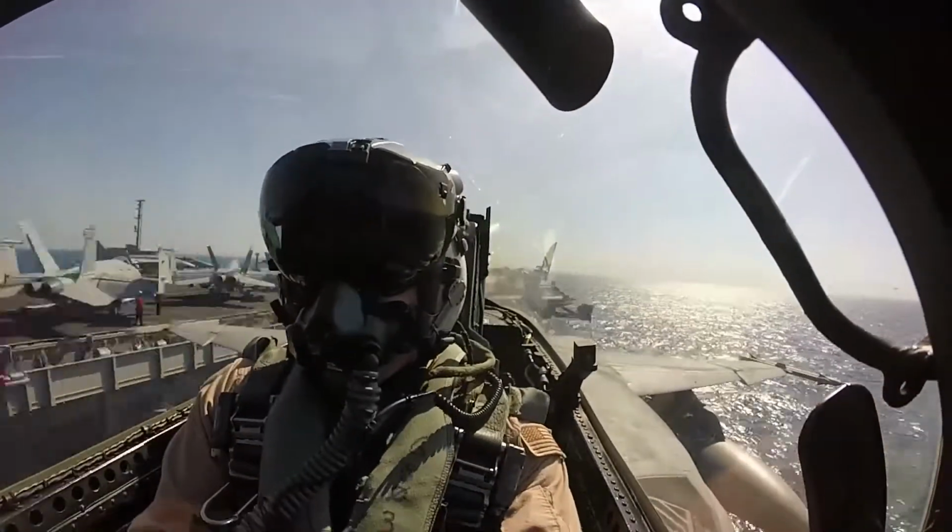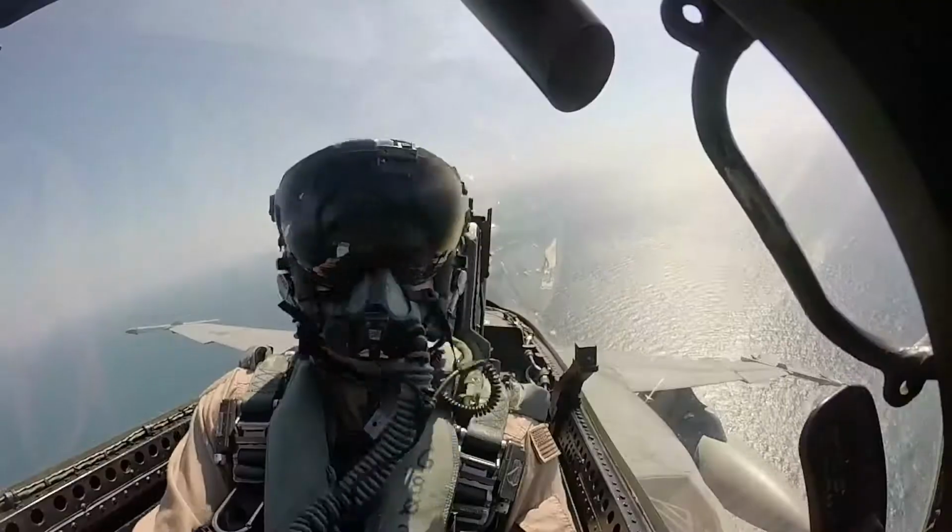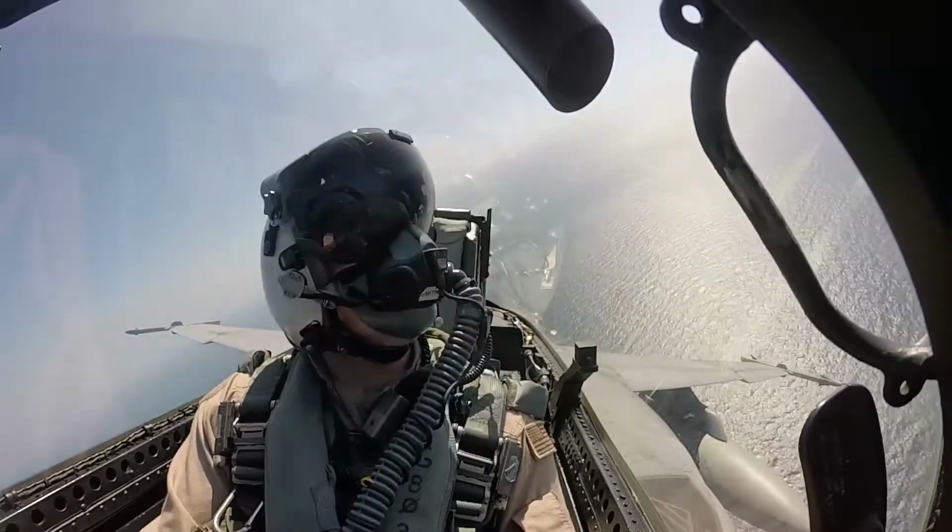AIRLANT is a resource provider. They provide us the planes, the parts, and the people that we need to be able to support the 17 squadrons here at Oceana, make sure that we are making the squadrons as prepared as they can be as they work up towards deployment and while they're on deployment as well.